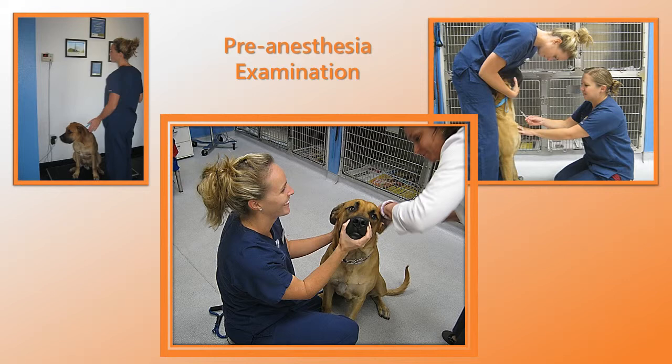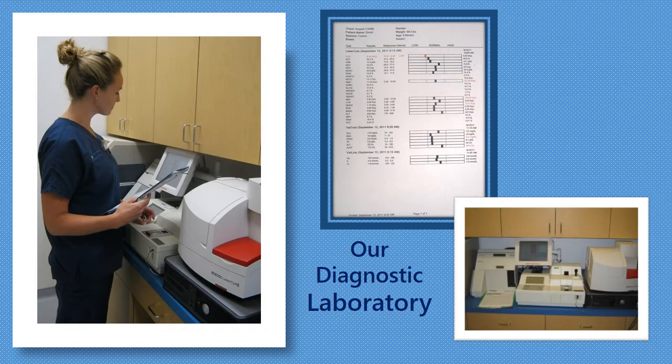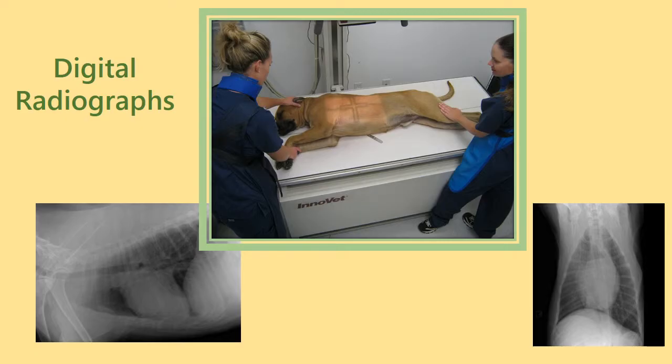If the patient has not had blood work within the past 30 days, in-house diagnostics are performed to ensure the patient can safely undergo anesthesia. Our in-house diagnostic machines analyze the patient's blood sample and provide instant results. This allows our doctors to make important decisions regarding the patient's ability to undergo anesthesia. Depending on the patient's age and type of procedure, the doctor may recommend X-rays for review prior to the surgery.